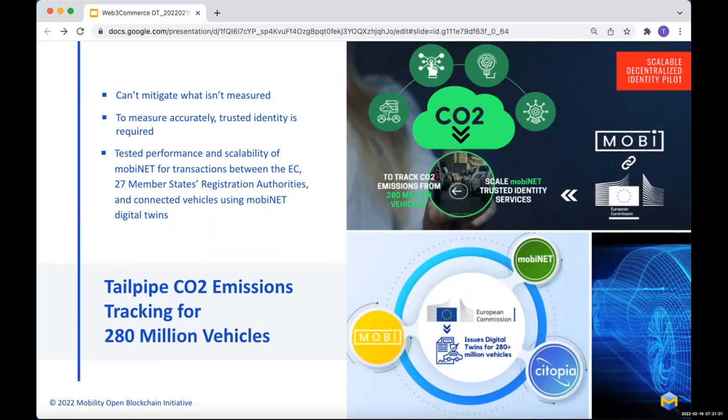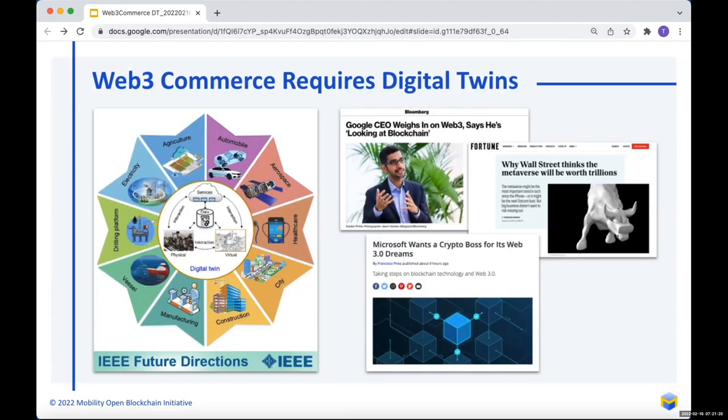MOBI and EU Commission tested the performance and scalability of MOBINet, which has now evolved into the ITN, for transactions between the EU Commission, 27 member states registration authorities, and the vehicle itself using MOBINet ITN digital twins. Of course, this is just the tip of the iceberg, as digital twins are how connected entities transact in Web3.